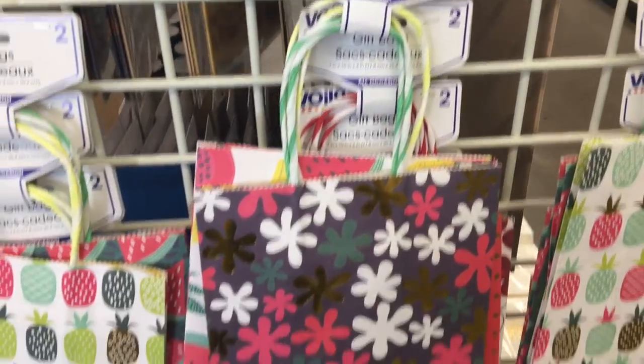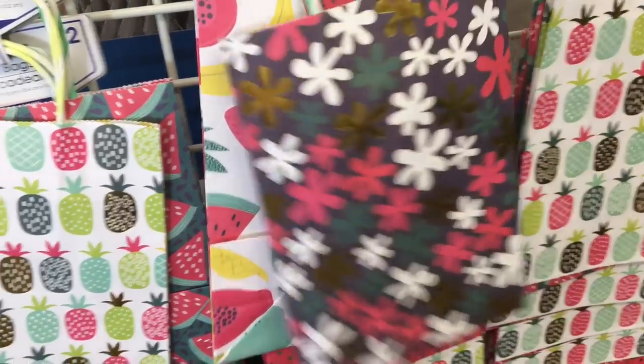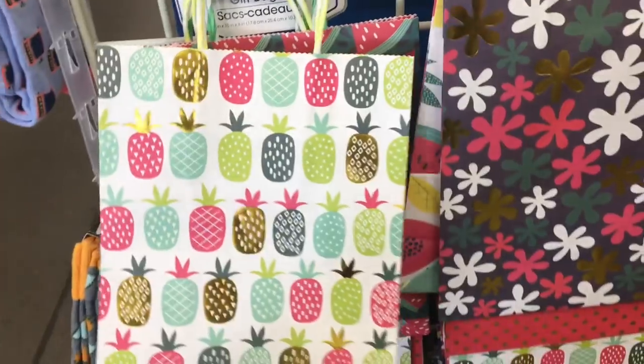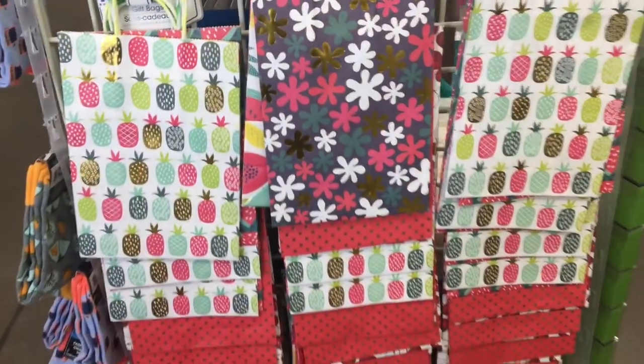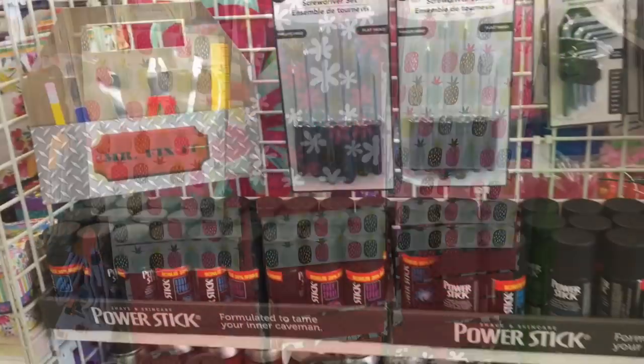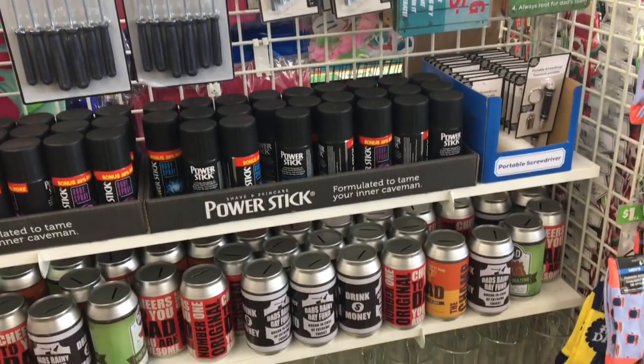Here are some gift bags. You guys, I hadn't seen these and I thought they were so cute. I loved the colors and the theme that they were going with here. They had like watermelon, pineapple, and the color theme was just very pretty on those gift bags. You could put them in frames and it would be really cute.